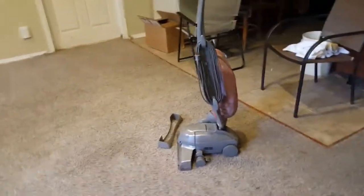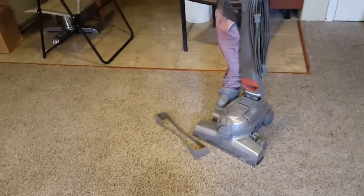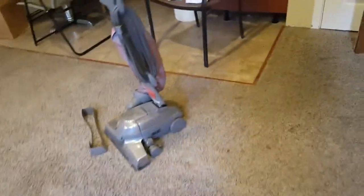So you're able to pick stuff up easier in the vacuum cleaner. And then also I was getting my vacuum cleaner belts breaking and stuff jammed up so much, I just took that bottom part off, which does help to seal the air suction. Normally you wouldn't take that off, but I did in this case.